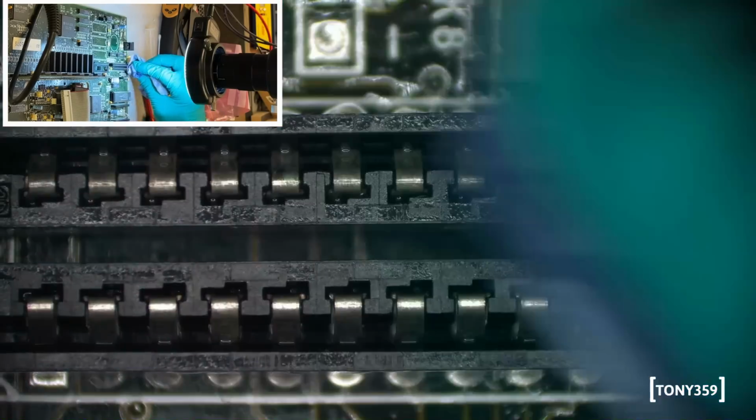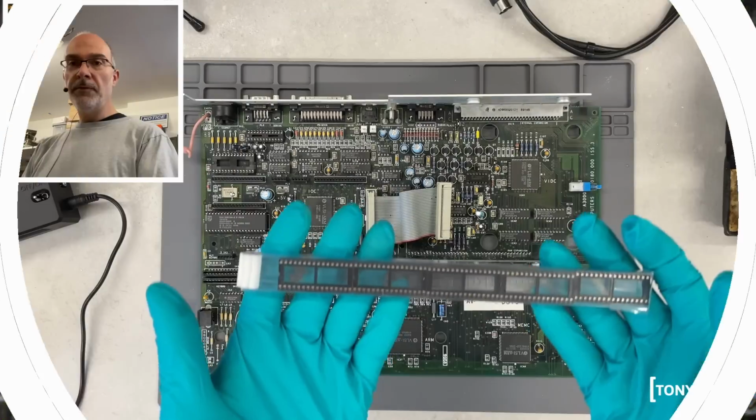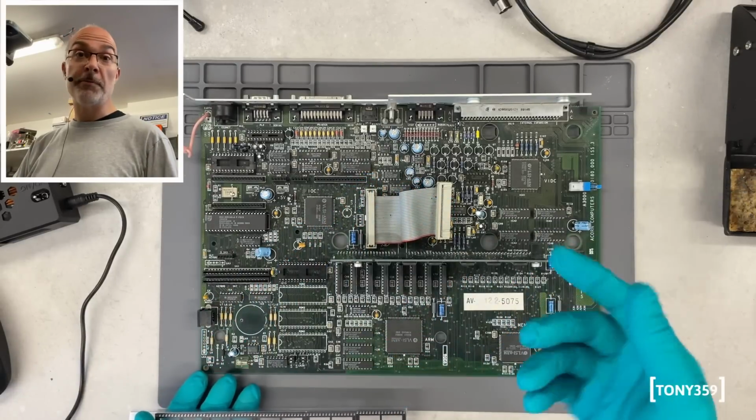Well, I guess that will do, and now it's time to replace those sockets. Right, and I finally got the replacement IC sockets, so let's crack on and replace them.